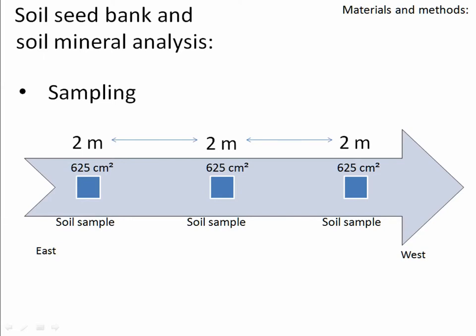With the soil seed bank study, when we sampled, we ran a tape measure across the population. We wanted to get an idea of the spread of the seeds outside of the population. So we ran a tape measure across the population, 2 meters outside of the population on the east, and 2 meters outside of the population on the west. We just chose east and west to standardize things across the populations that we were measuring.